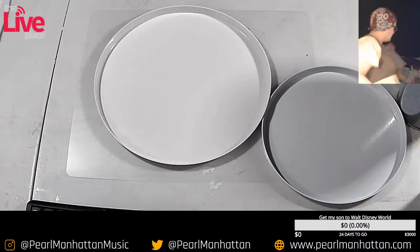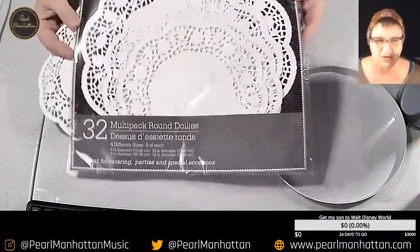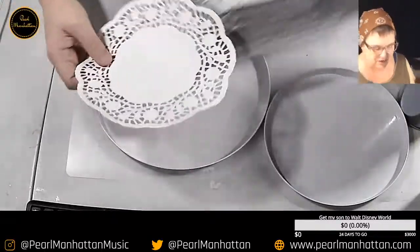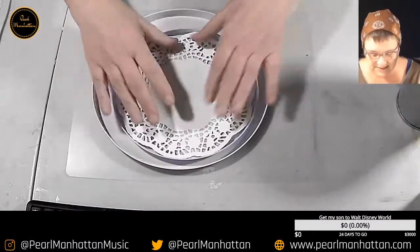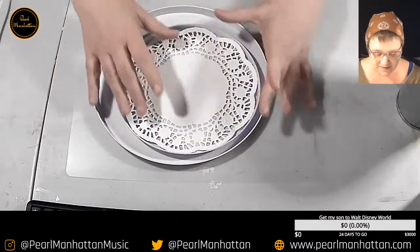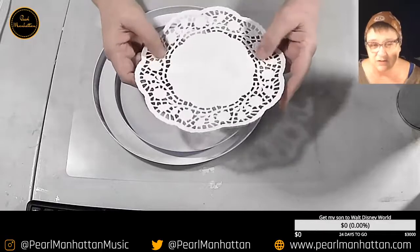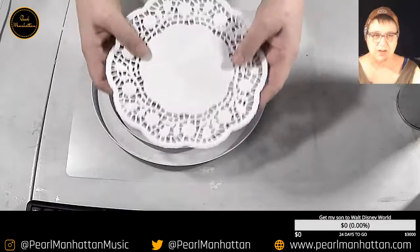And then over in the party supply, I picked up a pack of these 32 doilies. Who doesn't love doilies? I grew up in the South. Everything has a doily on it. So I took the next to smallest size, and when it's all said and done, we're just going to place this in here. We're not going to glue it down or anything. We're just placing it in there. That way I can change it out if I find different colored doilies, or if I want to put seasonal colors, like I want a red one for Christmas or whatever. I can change this out whenever I need to.